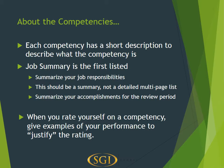About the competencies, each competency has a short description to describe what the competency is. And job summary is the first section listed on that form. So this is the section where you will be summarizing your job responsibilities. Also, this is the section where you will be putting your accomplishments. When you rate yourself on a competency such as job knowledge, you need to give examples of your performance to justify the rating. We're going to have a 5-point scale.